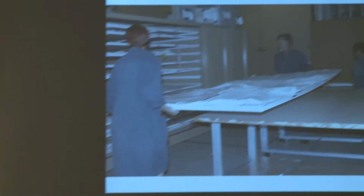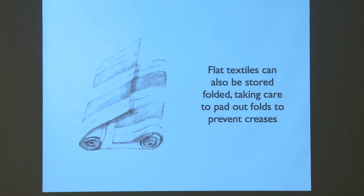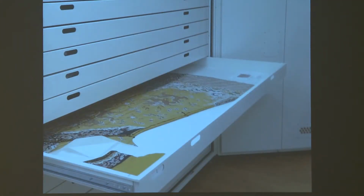Some oversized textiles can be stored on a large support board and require more than one person to handle it safely. Textiles can be stored folded, provided the folds are padded to reduce hard creases, and not too many textiles are stacked upon one another. Sharp creases are actually fiber damage and can lead to tears.